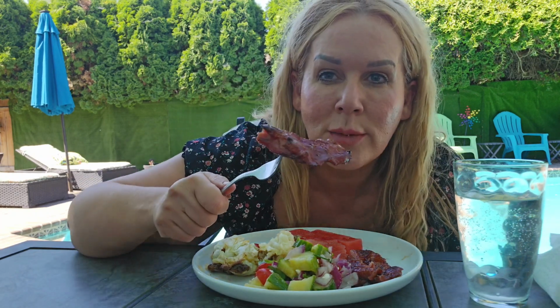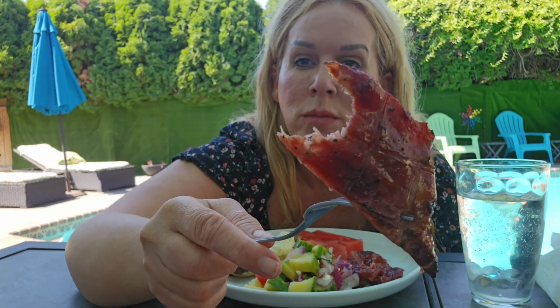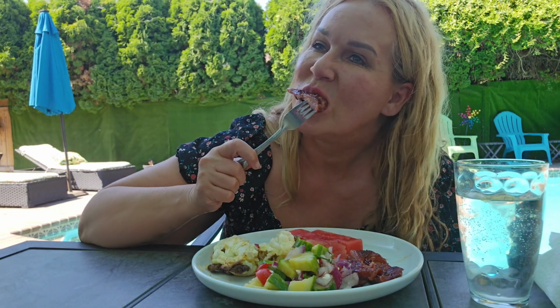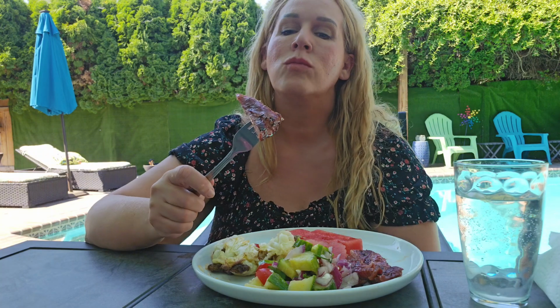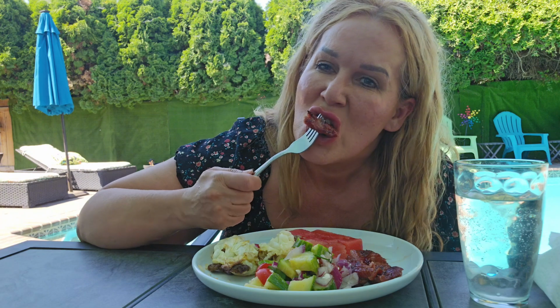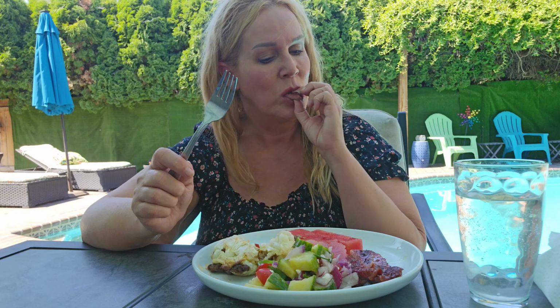I gotta taste these ribs. Look at these. Oh my God. They were already pre-cured and barbecued. Smoked, I mean. All I had to do is warm them up on the barbecue. You can't get easier than that. Already seasoned everything. Are you kidding me?